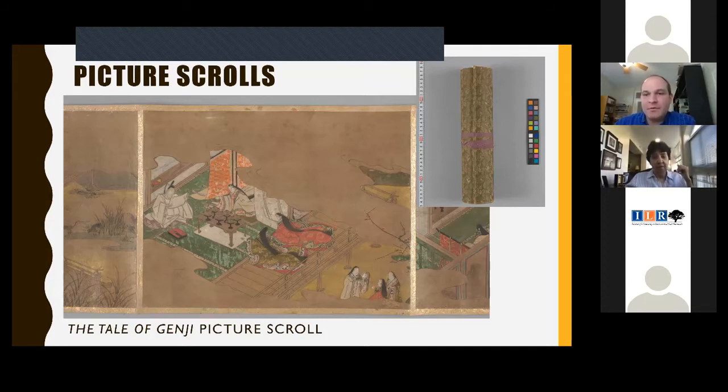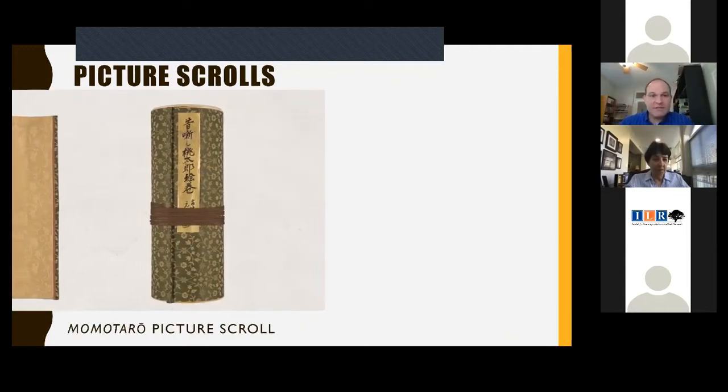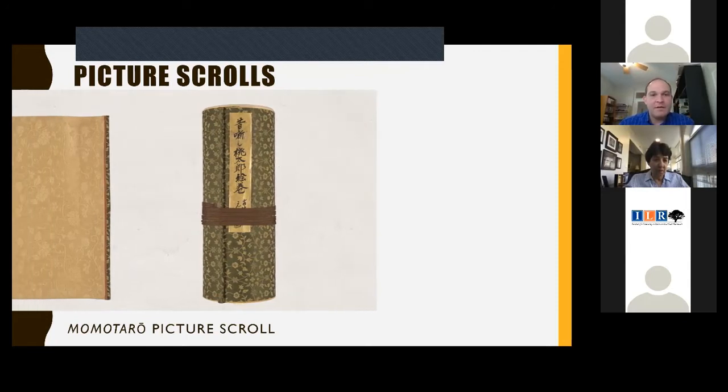You can see it rolled up in the corner there, and then you would unroll it, and you would see scenes from the Tale of Genji, which, of course, you may have heard of. It's one of Japan's great works of pre-modern literature. But anyway, this is all painted by brush, by hand. It's not printed. And here's an example of how it looks as you unroll a scroll.